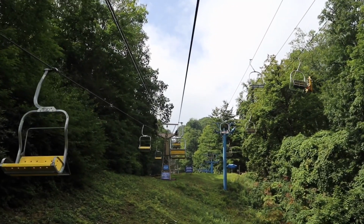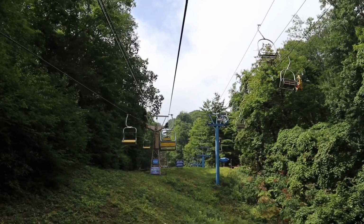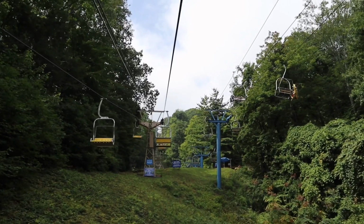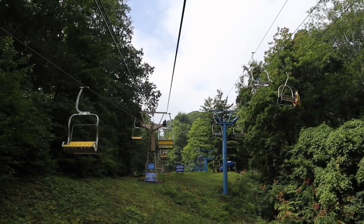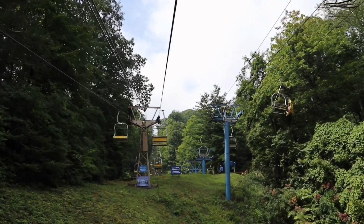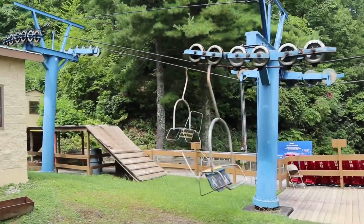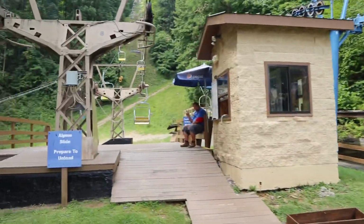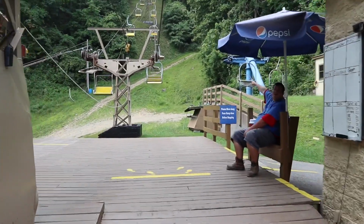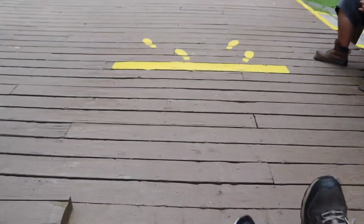You can hear the birds not chirping and you can hear the insects making noise. Thing's still creaking back there. Do we get off here? No, you're going all the way to the top, right? We're going all the way up that way. This is the slide, the Alpine Slide.